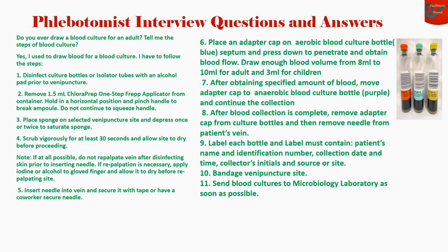8. After blood collection is complete, remove the adapter cap from the culture bottles and then remove the needle from the patient's vein. 9. Label each bottle; the label must contain the patient's name and identification number, collection date and time, collector's initials and source or site. 10. Bandage the venipuncture site. 11. Send blood cultures to the microbiology laboratory as soon as possible.